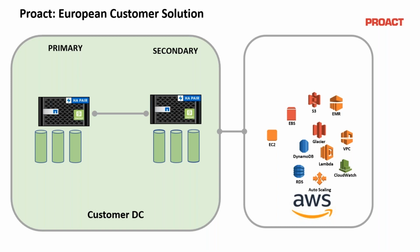So once we have moved a customer to AWS, how do we ensure that these customers are spending money resourcefully? Our optimization service allows us or our customers to prevent bill shock situations. We at Proact also help our customers to optimize their cloud and visibility across all their resources. So we use tools such as CloudHealth, NetApp's own Cloud Volumes Insight, and AWS's Trusted Advisor.